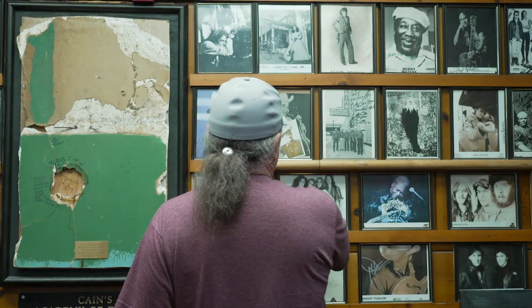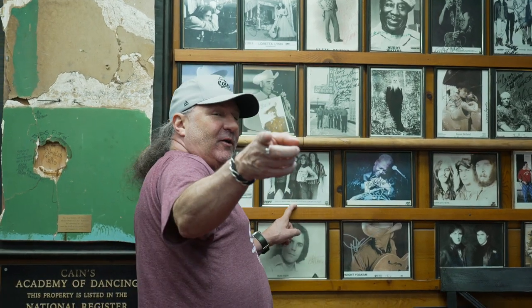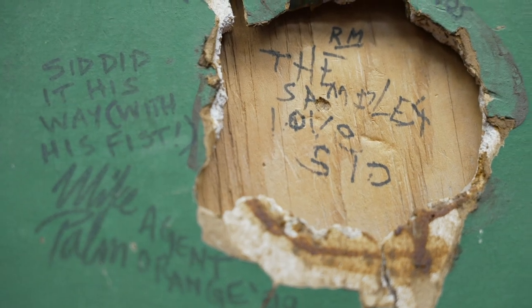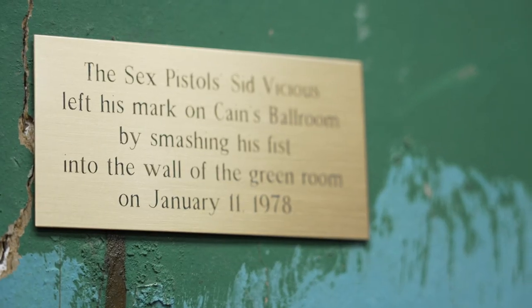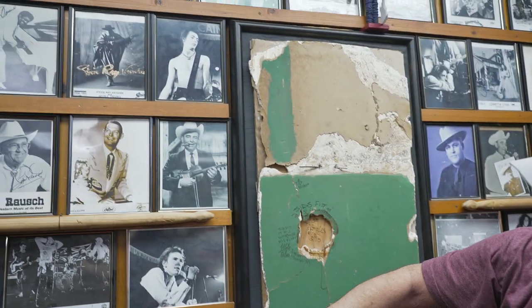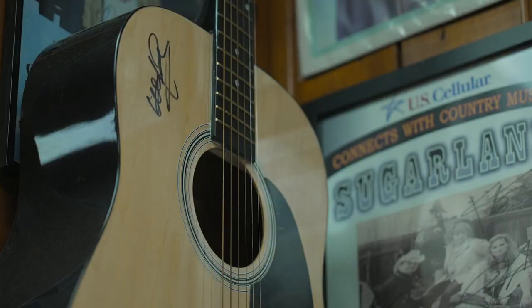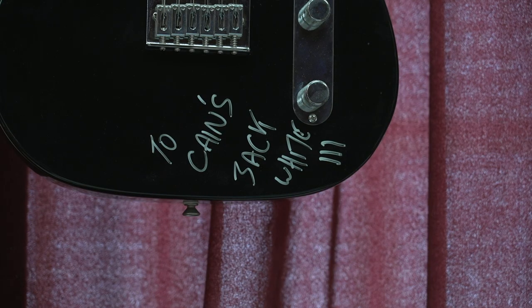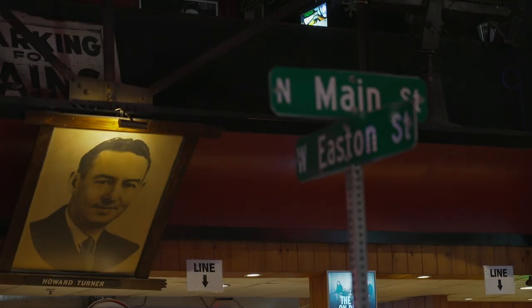This Van Halen promo, we got pictures of them standing right over here. They got paid $500 that day. This is the famous Sid Vicious punch. So the rumor is that Sid punched a hole into the wall. Here's Sid on stage, Johnny on stage. Over here is the Willie Nelson guitar, the Jack White guitar. Jack White opened his world tour here. He likes the venue so much, I think he bought a house in Tulsa because he liked this area so much.